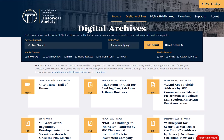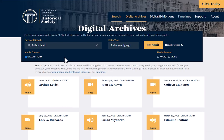The archive search is much more powerful. We've added optical character recognition to more than 10,000 PDFs, so visitors can search text that used to be locked inside of scanned documents. Visitors can narrow results by year, media context, and media format, so they can search a topic, limit it to oral histories, choose a year if needed, and move quickly from more than 10,000 archive objects to find the material that they need.